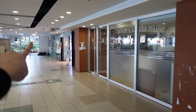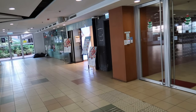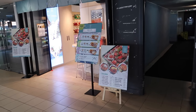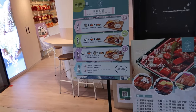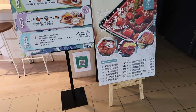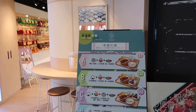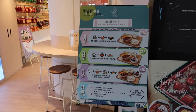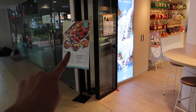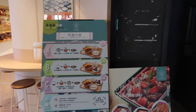Oh, I've never seen that. What is it? Sushi place? Oh, what the hell? Damn. Guys, this is also my first time seeing this. We don't even know this exists before. It's like a sushi store. No, it's not sushi, it's Japanese. Like lunch set. Yeah, only available for takeaway. Apparently. We didn't even know this exists.